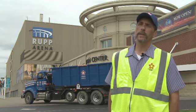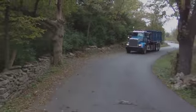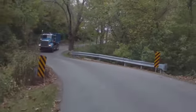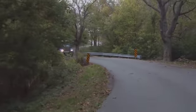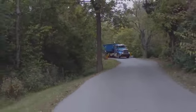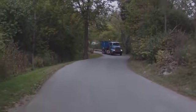Let's find out. The speed really impacts your ability to see, because if you slow down, it allows you to increase your line of sight. The 15 seconds then may turn into 20 seconds or 25 seconds. And if there's a blind curve, then you need to slow down and anticipate that someone's there and expect the unexpected.